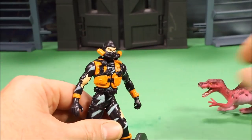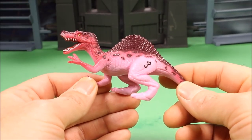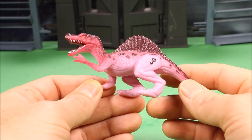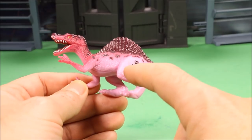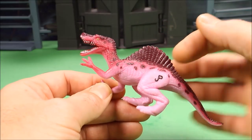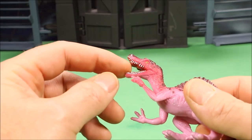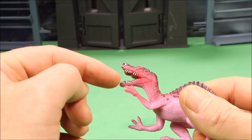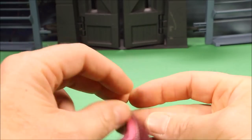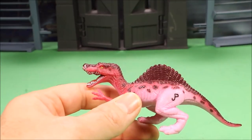So he is cool. I do like the Spinosaurus, despite the fact that it's so small and it's pink. It's a pink and purple Spinosaurus. Where in the world do they come up with those colors? So it says JP here. You got almost like a dark purple on the fin, then a reddish purple, and light purple down here. They painted his teeth white. They are not individual. They just painted right onto the plastic surface there. But they did a good job with the paint, the eyes and everything, and JP logo on both sides.